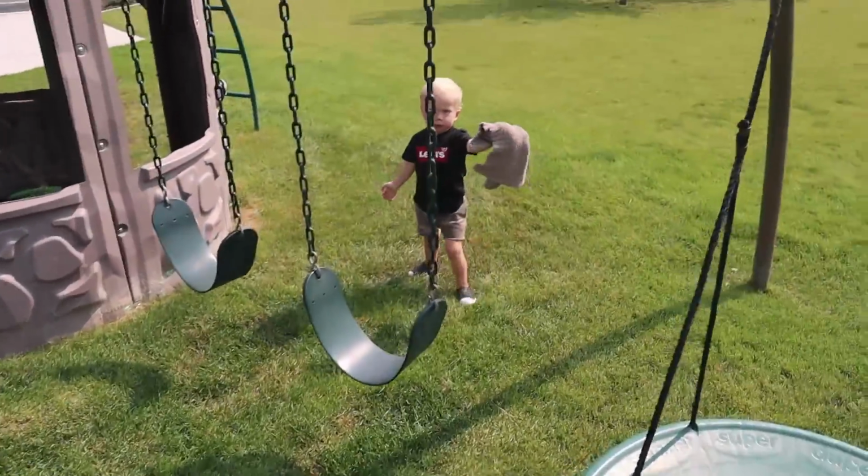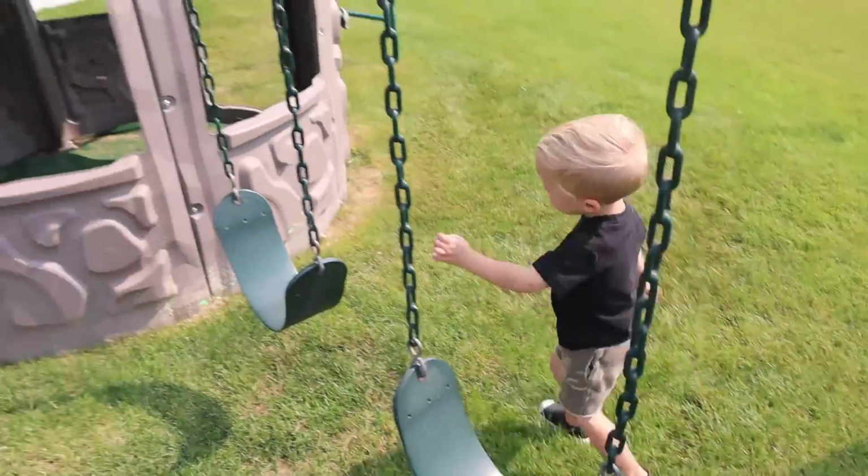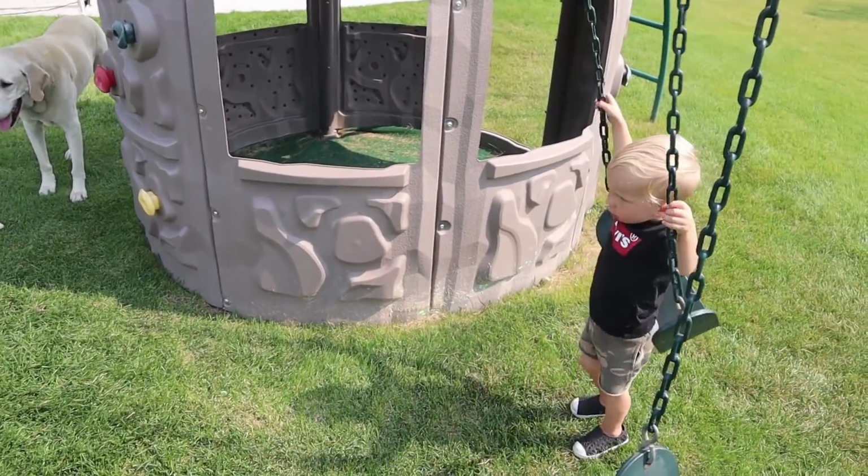Okay, Jay's coming outside to swing. Do you want to do your flip? Mommy. Should we do your flip? He can do a flip on this swing. It's the craziest thing ever. He's so strong. Whoa.